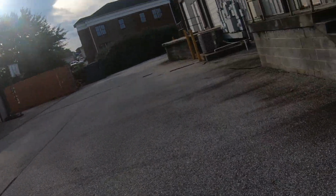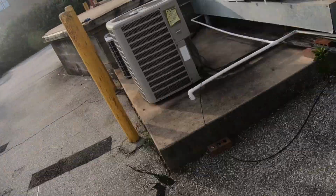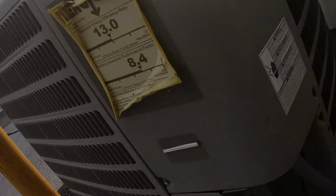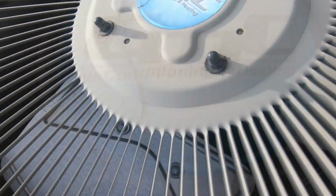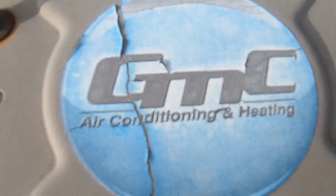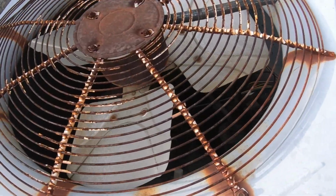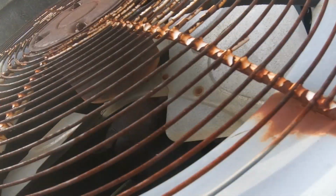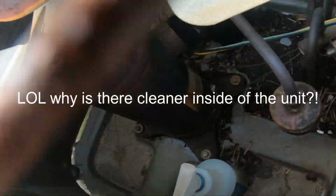There's the Goodman. If I'm remembering correctly, this is from 2011. It's a 3.5 ton. This one I believe is from 1998. 3-ton Millennium scroll compressor.